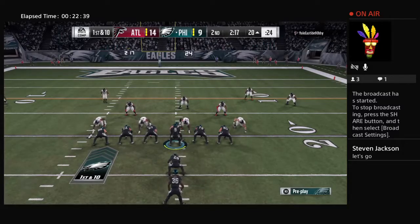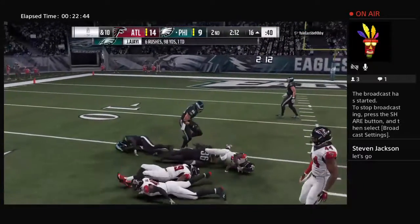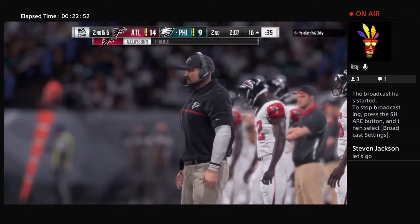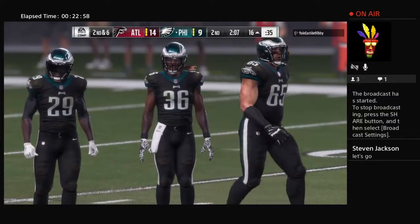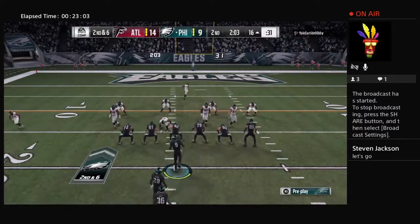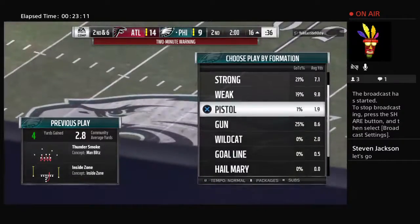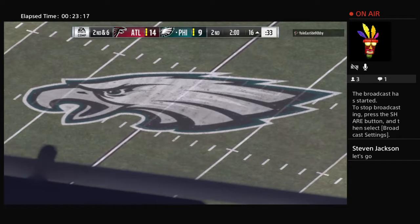They don't need to run another play here before the 2-minute warning. Let's see if they do it anyway. And he's going to fight his way forward here for a modest gain. It's a pickup of 4, and it'll bring up 2nd down. Two minutes to play here in the first half. We'll come back to Philadelphia after this.